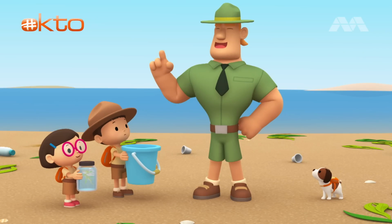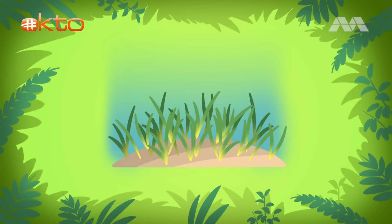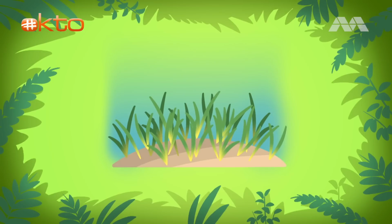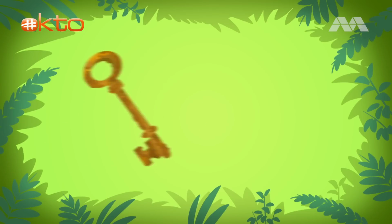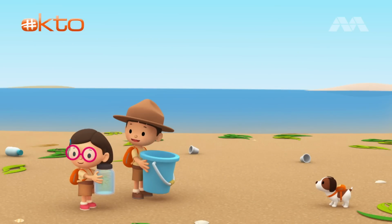If you want to find the leafy sea dragons a home, just look for a lot of seagrass in the sea. Not for a busy bee or a rusty old key. But look for a lot of seagrass in the sea. I see. So not for a busy bee or a rusty old key, but look for a lot of seagrass in the sea. Thank you, Ranger Rocky.